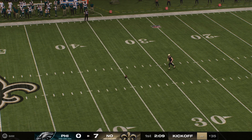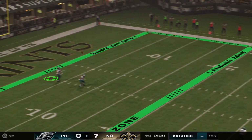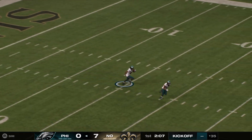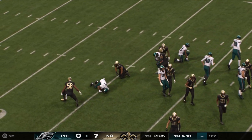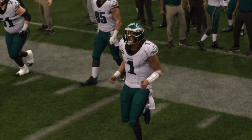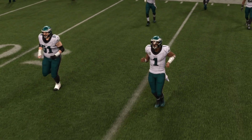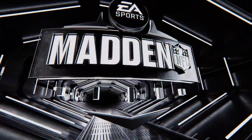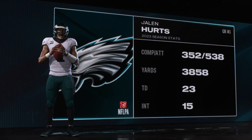The kickoff unit is out on the field, and they will send this one away. And they'll get him down inside the 30 at the 27. Out come the Eagles for the first time, and the man in charge at quarterback in his 5th year now, Jalen Hurts. He's coming off a season where he certainly experienced his fair share of ups and downs.